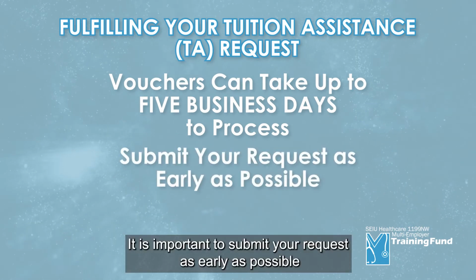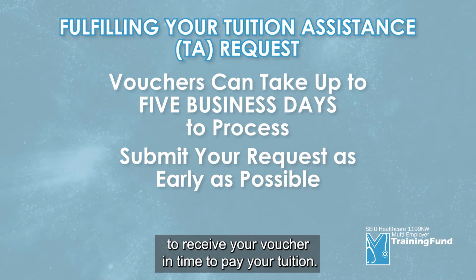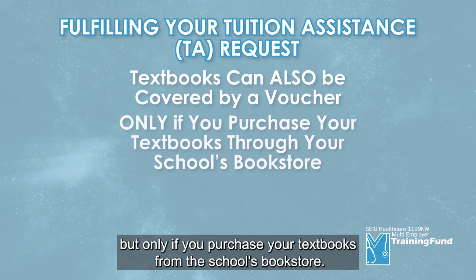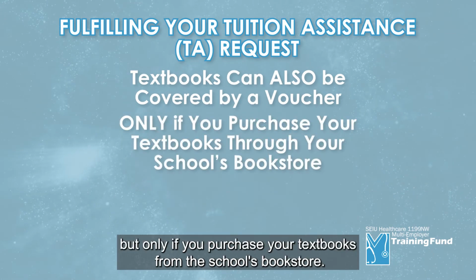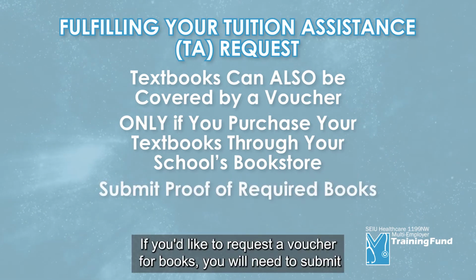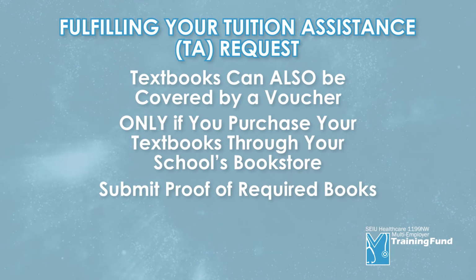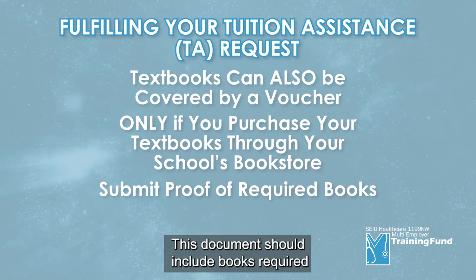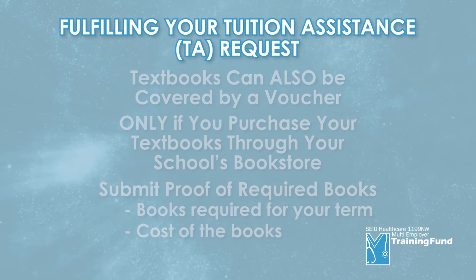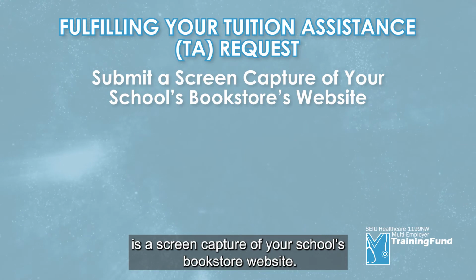It is important to submit your request as early as possible to receive your voucher in time to pay your tuition. The cost of textbooks can also be covered by a voucher, but only if you purchase your textbooks from the school's bookstore. If you'd like to request a voucher for books, you will need to submit a proof of required books for class document in your packet. This document should include books required for your term and the cost of the books. The easiest document to submit is a screen capture of your school's bookstore's website.